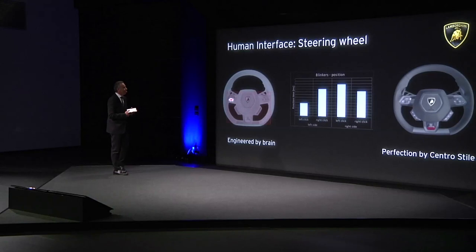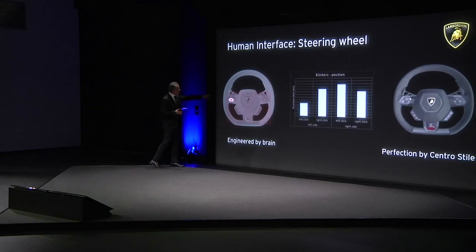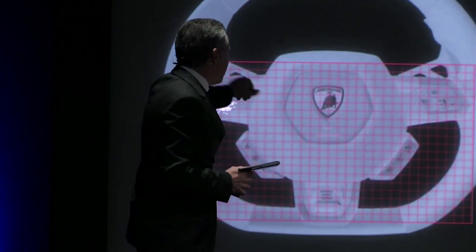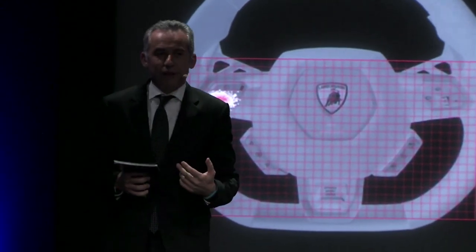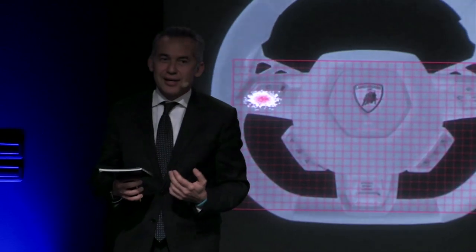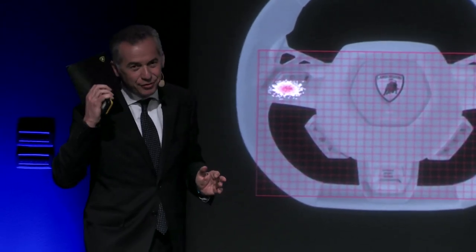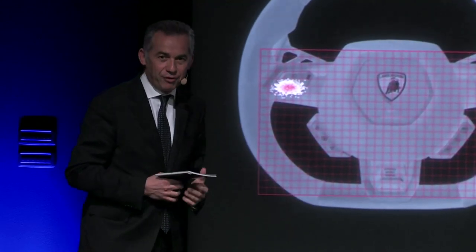Based on different analyses and studies made on a population of drivers, professional and normal, what was found is that our attention is normally kept on the upper half of the steering wheel. And the brain's reaction is normally faster on the left side, because you use the right part of the brain and the operation comes from the left.